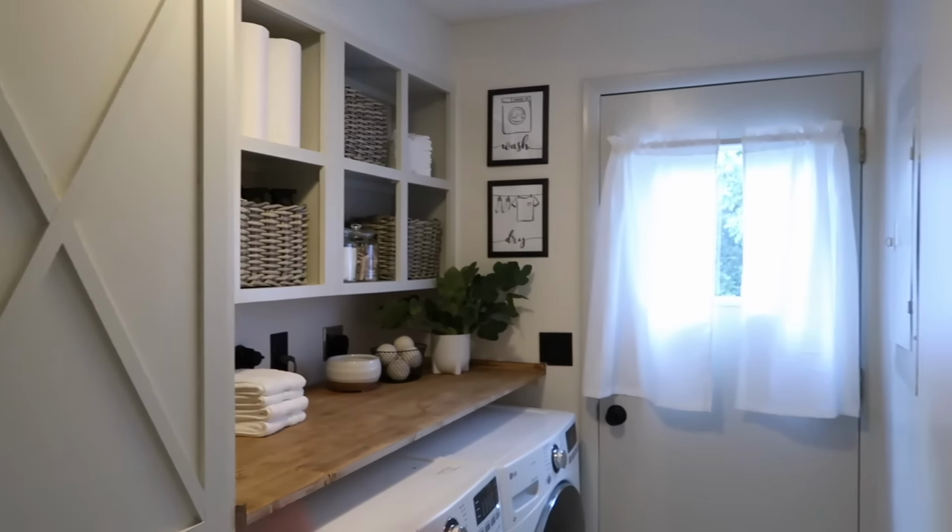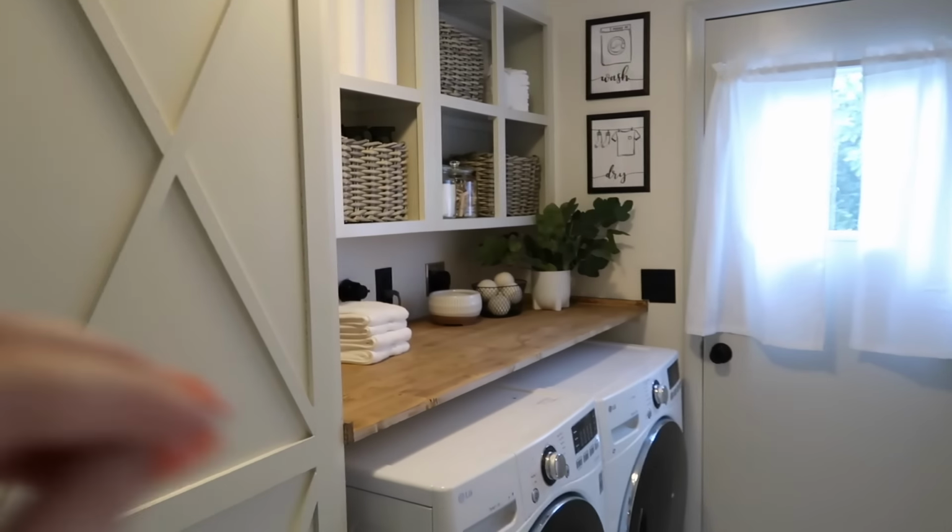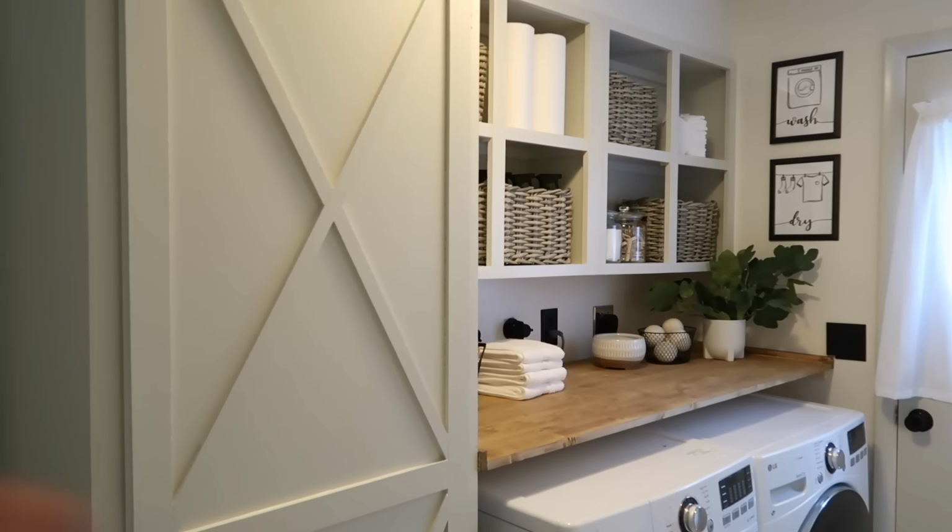So here at the end of the video, I will do some before and after shots of each little section so you guys can really compare the difference.